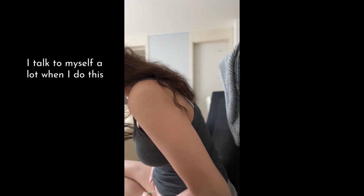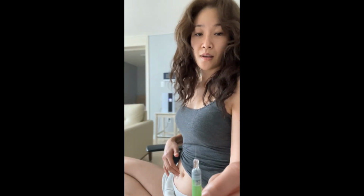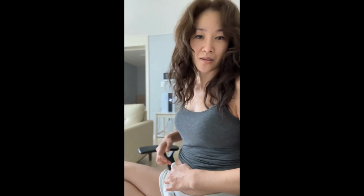Scary, scary. 3, 2, 1. Okay, I got it. Okay, let go. Give myself the shot slowly. Oh, donezo. And then you press it for a few seconds. And that's it. It's always the part before the needle goes in where I'm just like, ooh, but once it actually goes in, it's not so bad. It doesn't hurt at all. It's like a spider bite. We got this. We got this.